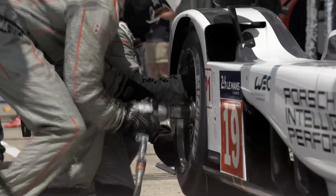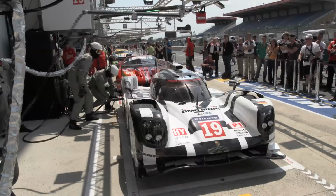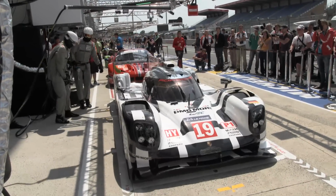And the reason for practicing is practice makes perfect, and we need perfect pit stops in the race to optimize our race performance. You can lose a lot of time in the pit lane, and it's really hard to get the time back on the track. So we do it every time. We have the time to do so when we're not working on the car.